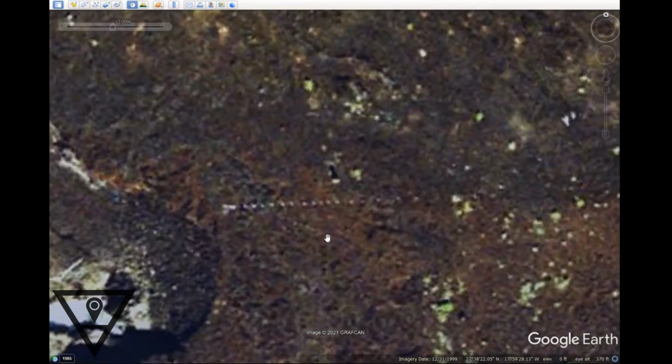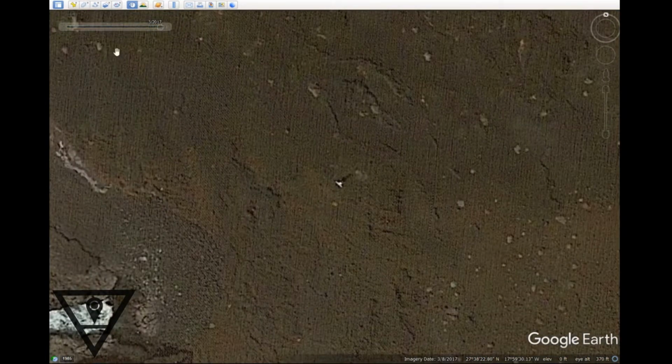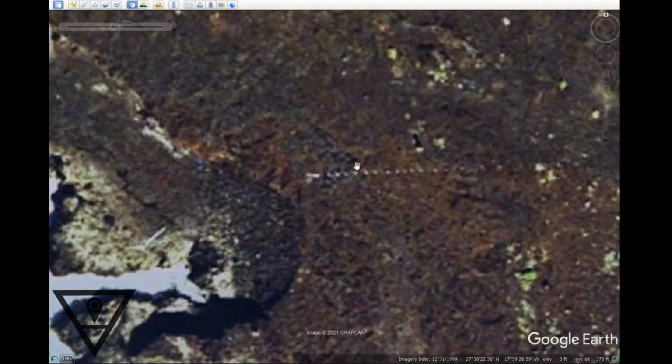And I know for a fact this isn't some sort of structure on the ground, because if you use the historical data here and you try to zoom into the future or other years, you can see there's nothing here, nothing leaving a dotted trail by any means. But here in 2000, there's this trail going across here, almost from the right to the left, heading west. I'm not sure what that is. What do you guys think?